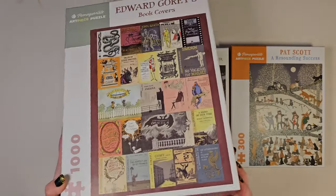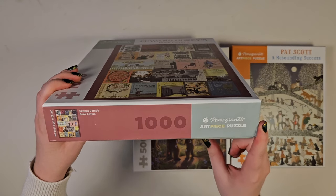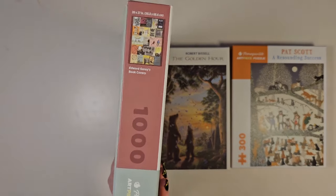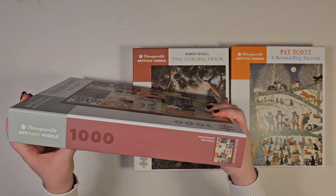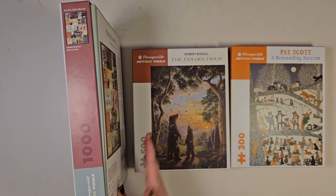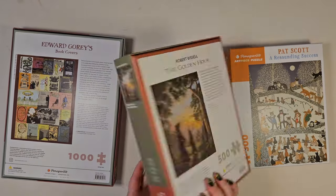Now, one thing I like, and it's a small detail that I love when puzzle brands do, is if you look on this short side here, it's nice if you have your puzzle stacked this way on your puzzle shelf, and here if you have them stacked this way on your puzzle shelf, the image direction matches, and it's the same here. I love that, so no matter how I store my puzzle on my shelf, the image here will always be facing up.